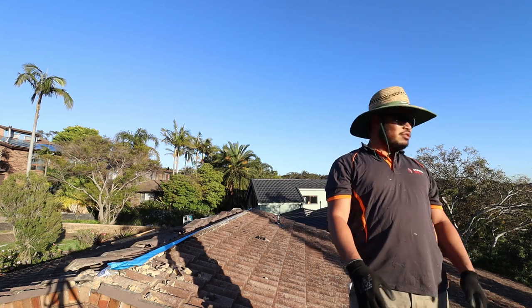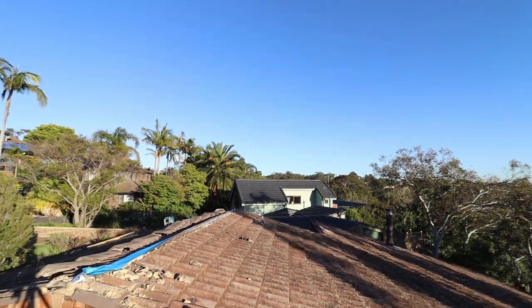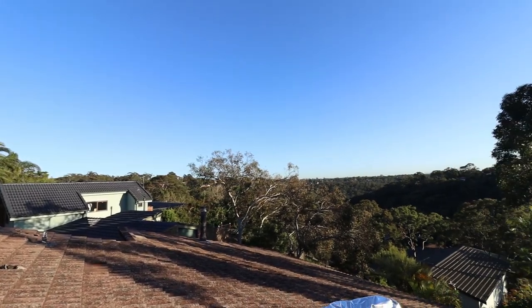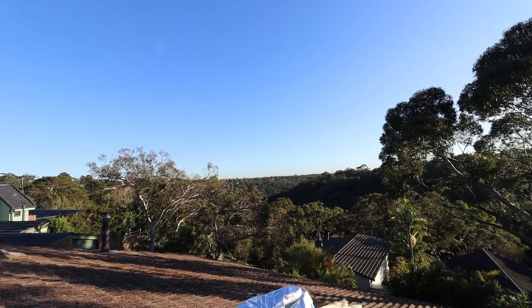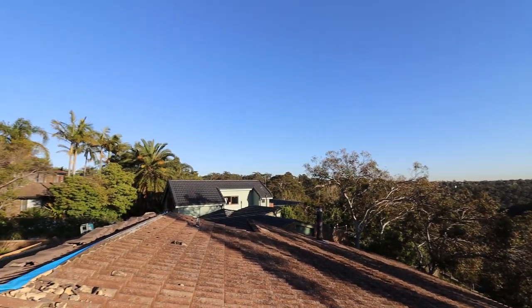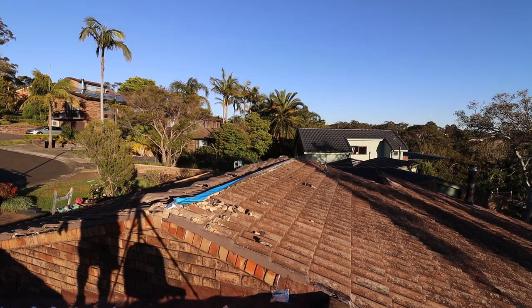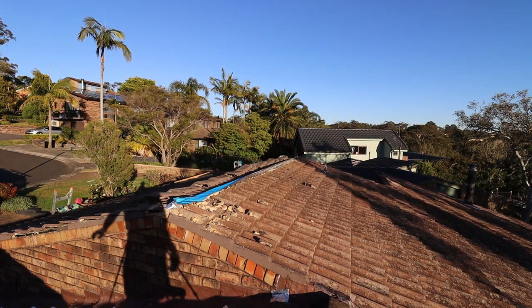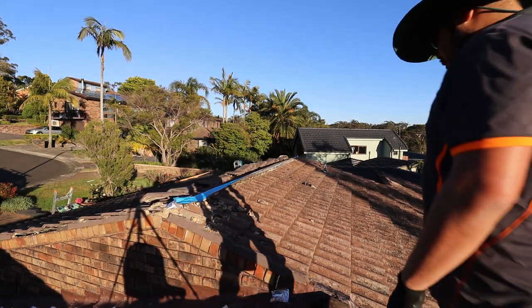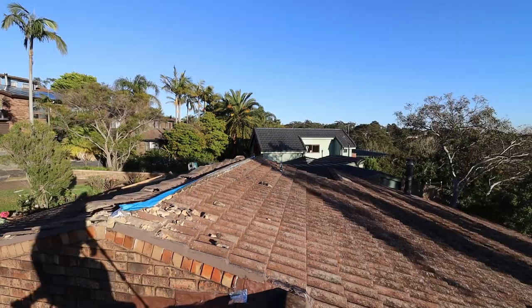I mean, it's not a bad view, mind you. Have a look at this. Crazy. Not a bad view at all. But in saying that, might as well get into it.